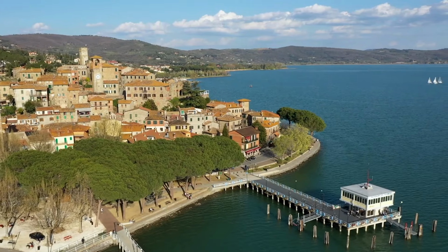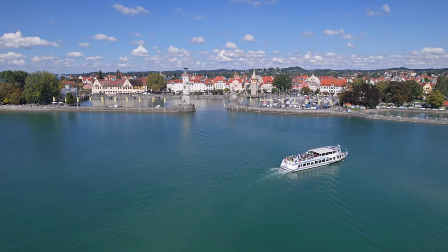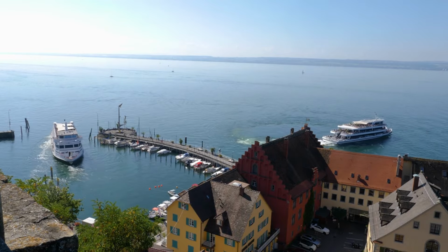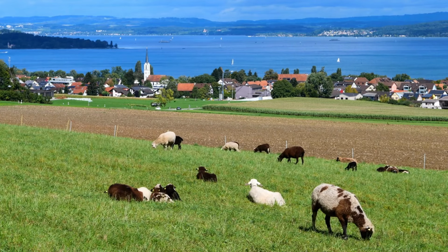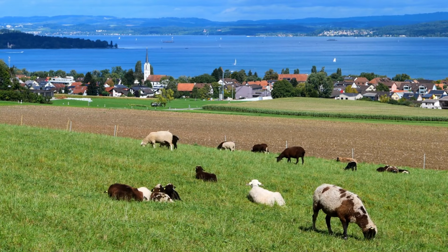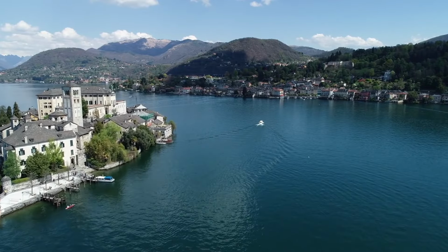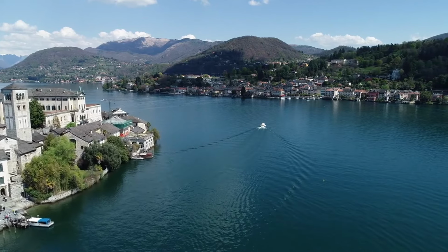But beyond its tangible offerings, Lake Constance holds a deeper significance. It embodies a connection to nature, a sense of belonging that binds together the diverse communities that call its shores home. As the lifeblood of the region, Lake Constance has played a pivotal role in shaping the cultural identity of its surrounding areas. Its shores have been witness to centuries of human history, from the ancient civilizations that first settled along its banks to the modern societies that continue to thrive in its embrace.